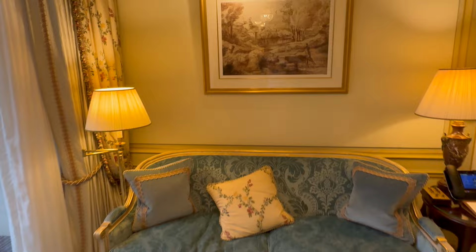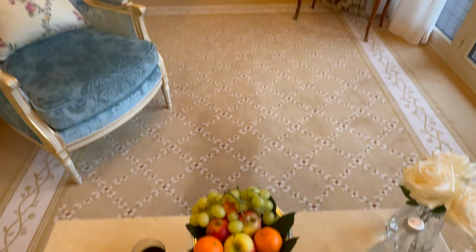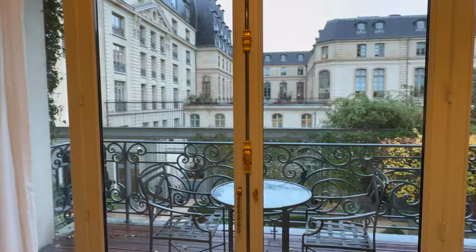You also get a little bookshelf area, various paintings and the like. This is your welcome stuff when you arrive. They give you all this welcome stuff. You get a handwritten letter as well, from the Ritz. And I'll take you through to the other rooms.